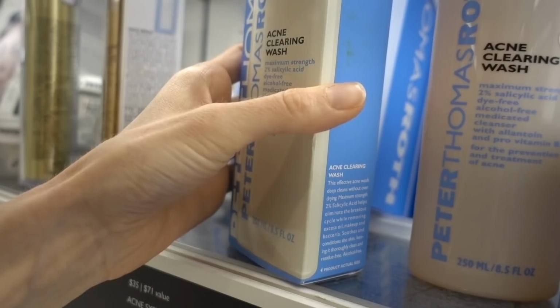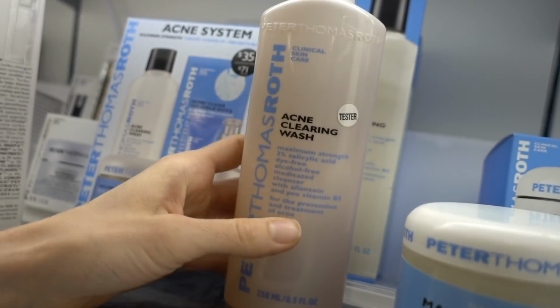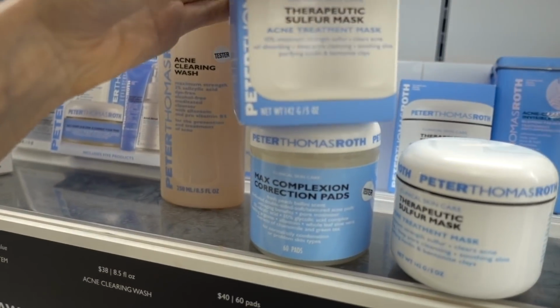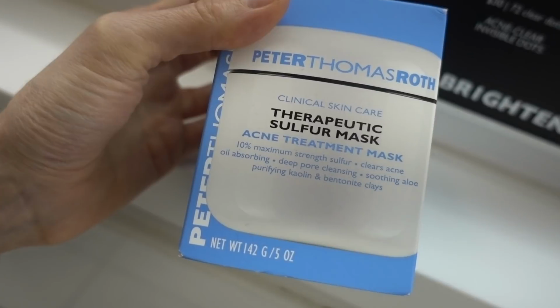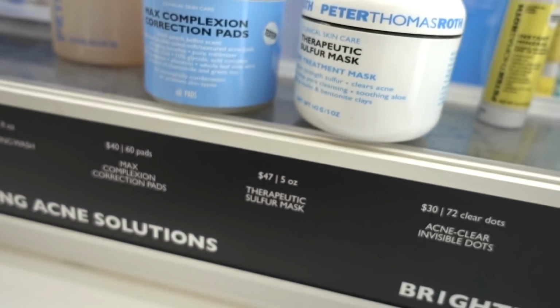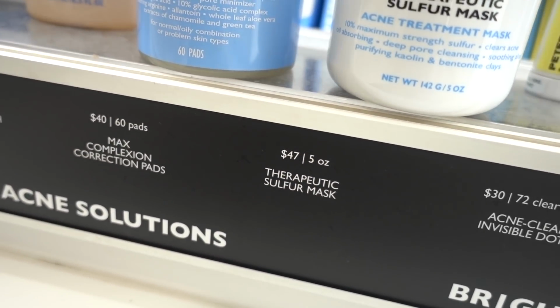Alright, the acne clearing wash is a $38 version of the Neutrogena oil-free acne wash, so don't blow your money on that. But I would say another worth it product from PTR is the 10% maximum strength sulfur. This is going to be drying as stink. This you could use as a spot treatment, and it's $47, which is pretty expensive. I bet this smells bad. I'm just going to guess.